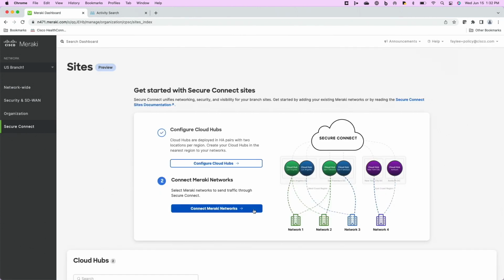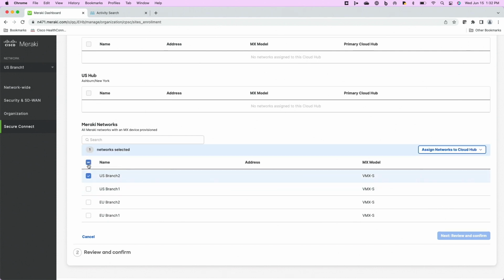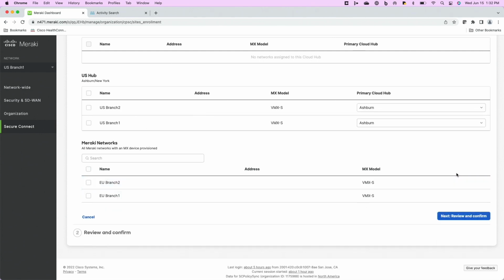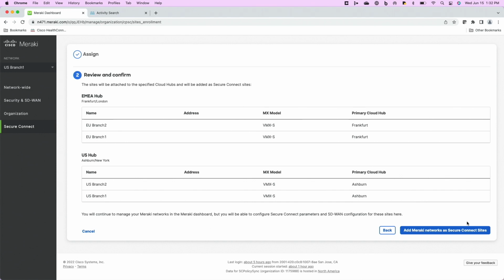Once I've done that, in the background, those hub locations are automatically provisioned. They're spun up. The next thing I can do, as you can see here, is look at my list of Meraki branch locations. I've got some branch locations in the US, and I've got some in Europe. I can simply click and say these two branch locations, I know that they're US based, let me assign them to the hub that's located in the US region. Likewise, I can do the same for my two branches in Europe. Let me review what I've done here. I've mapped my Europe branches to the cloud hubs in Europe.